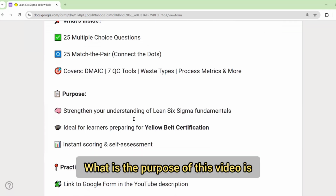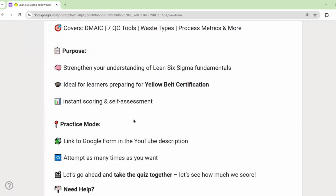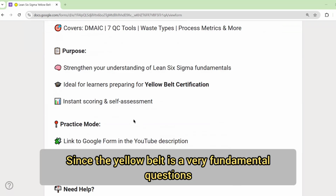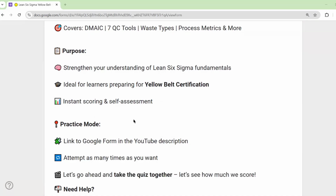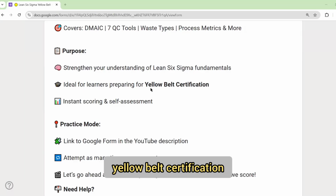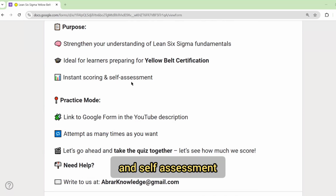The purpose of this video is to strengthen your understanding of Lean Six Sigma fundamentals. Since it's yellow belt, these are very fundamental questions. Let's get gripped and you'll have a ground understanding about Lean Six Sigma. This is ideal for learners preparing for yellow belt certification. You will have an instant scoring and self-assessment.